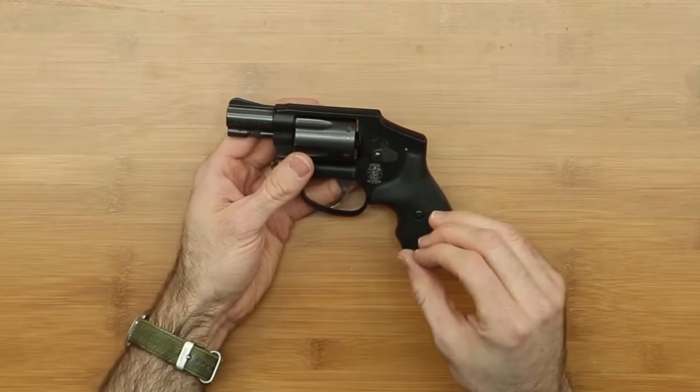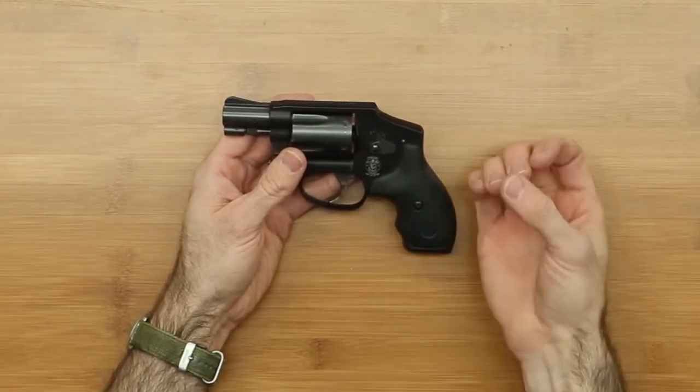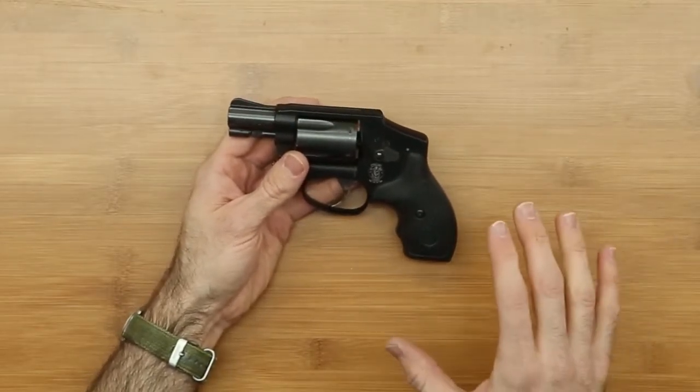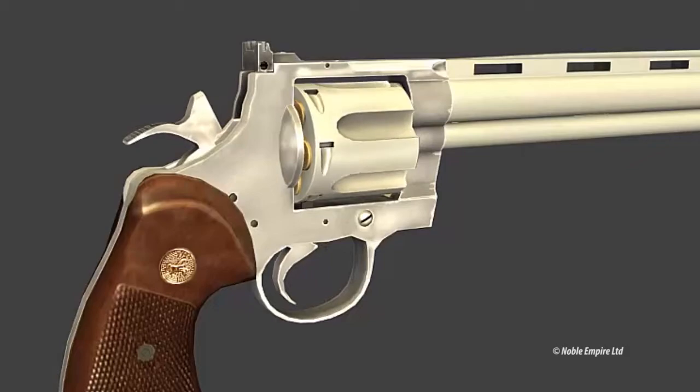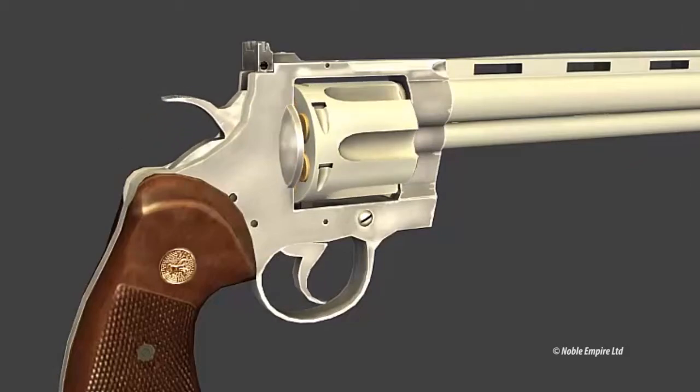However, some revolvers, even though they are still double action, and we're going to talk about that term in just a minute, have external hammers. As you press the trigger, you can see the hammer moving rearward and then clicking back forward again.